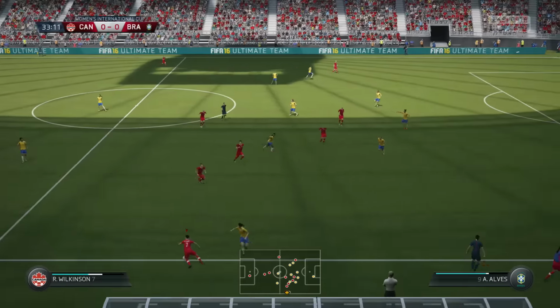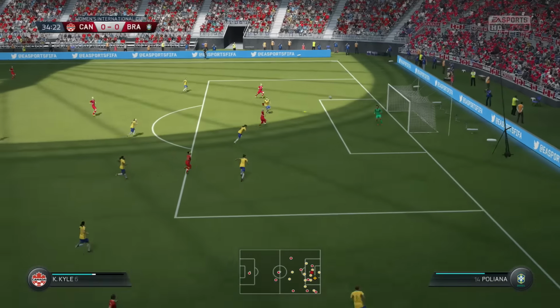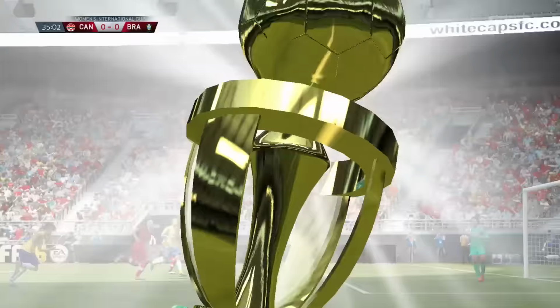Rian Wilkinson. José Bellanger. Not a good challenge by the defender. And here's the header. That is a terrific header. Unlucky, it's just off target. They generated some power on it, and the keeper wasn't getting there.